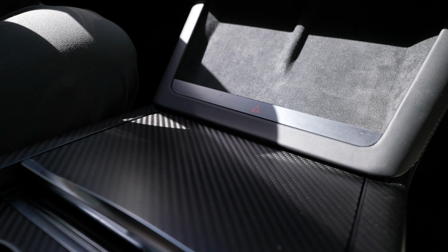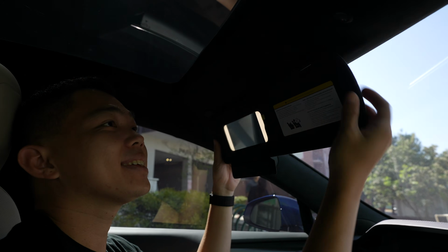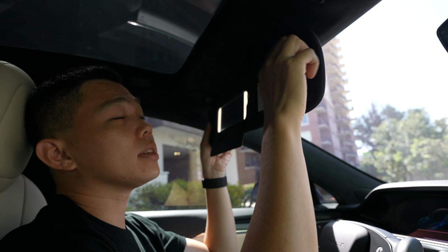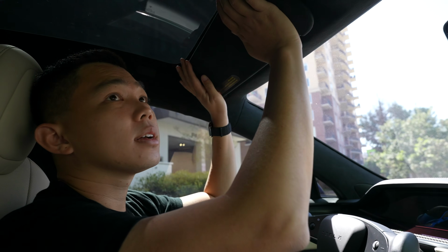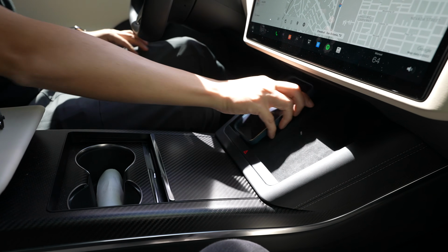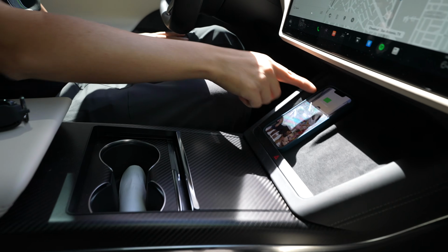At the top here, you've got a mirror with lights. It's pretty fancy. You can pull this out as well to adjust it, and just clip it back on. It's clipped on by magnets. You've got another one here for the front passenger. At the front, you've got two wireless chargers. You just bring your phone up and put it over here, and it starts charging.